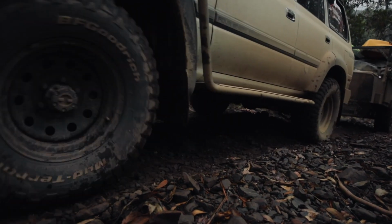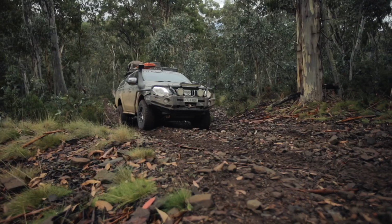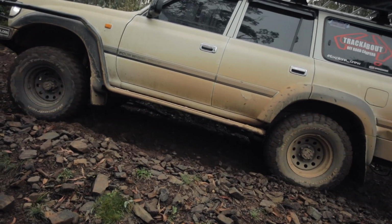I remember this. The hill climb. It doesn't look steep, hey? No, it wasn't steep. How can you not remember? We were there for 5 hours. We did spend a bit of time on this hill. Typical, nothing on camera looks as steep as it is, but it was just that little bit greasy, and as you can see, real shaly rocks.